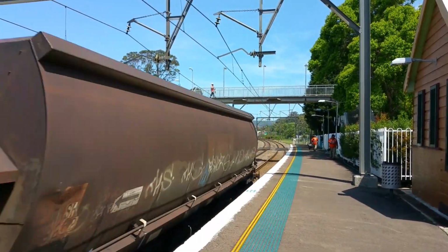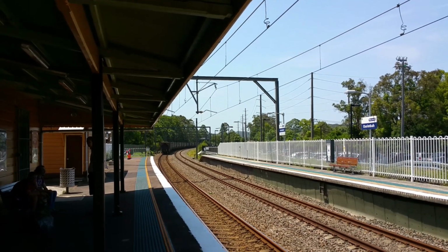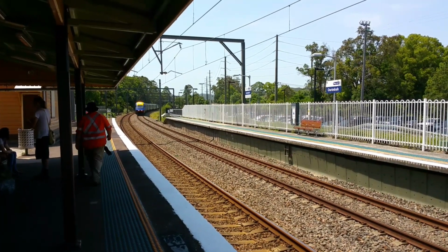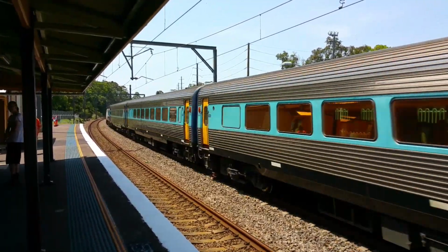And freight passing. Leading loco, LDP006, and 6024.